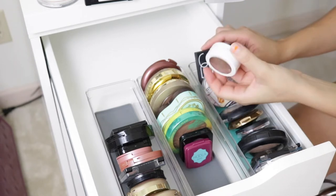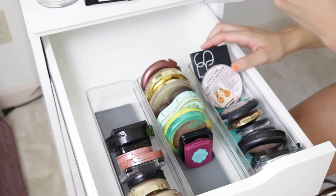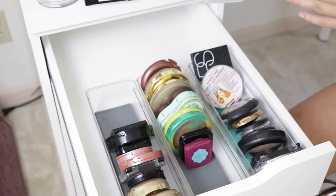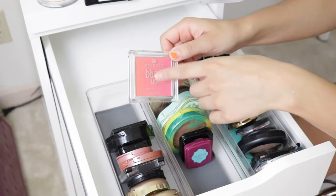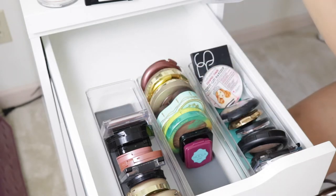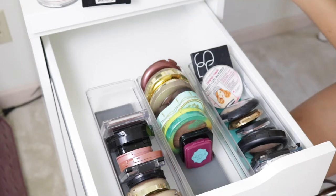But I mainly use this as eyeshadow because it's way too dark for me, so I think I'm just gonna keep it with my singles. This Essence blush is really pretty. I like the orange side of it a lot. And the rest that's in here are single eyeshadows, so I'm just gonna wait on that.